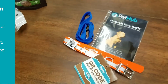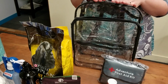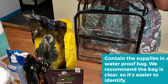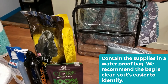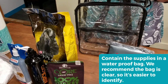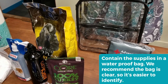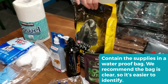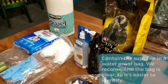Okay, so now we're going to pack this sucker. Now, we've chosen a plastic clear backpack. We chose it for a specific reason. Because number one, we know it's going to be waterproof, which again, hurricane, flood, you need to make sure it's waterproof. But also because a lot of times when a bag is sitting in a closet or something like that, you may not recognize it right away as, oh, that's the dog grab and go bag. We like the plastic one because not only is it easy to quickly recognize, but it also reminds you that every 3 to 6 months you need to go in and make sure that everything is up to date and not expired. So that's why we recommend it clear.